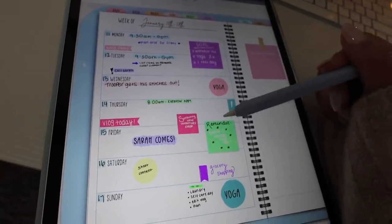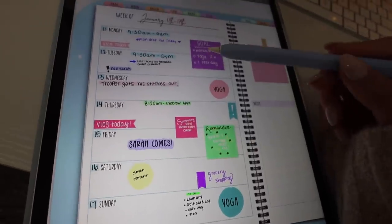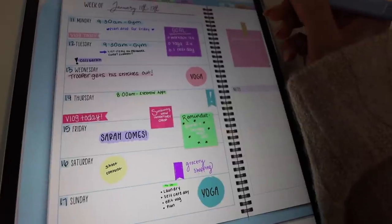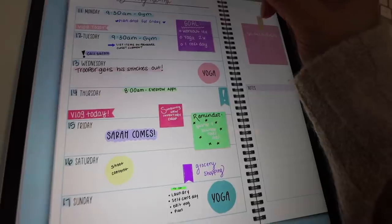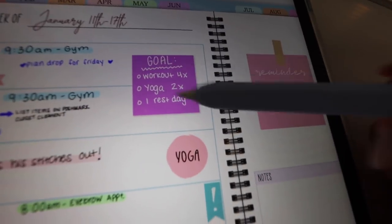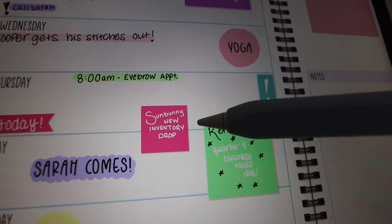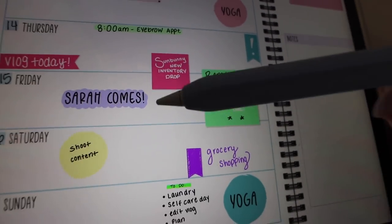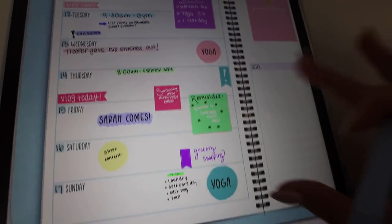So this is a little preview of what last week looked like for me. I use the Daily Life Planner, the colorful one, and this is completely clickable, as I showed you guys. And then it comes with a sticker page, so you're able to use all of these stickers. It makes it fun, and it's also nice to write your goals down or little reminders. I put one for whenever the Sun Bunny inventory dropped last week, and yeah, my sister was supposed to come this past weekend, but that didn't happen, so she's probably coming next weekend. But anyway, this is a preview of what it looks like.